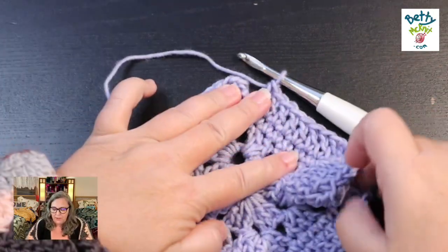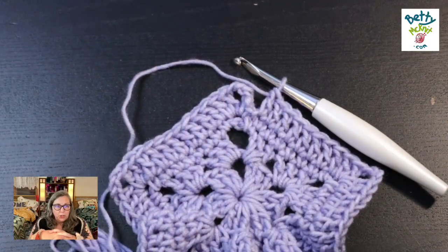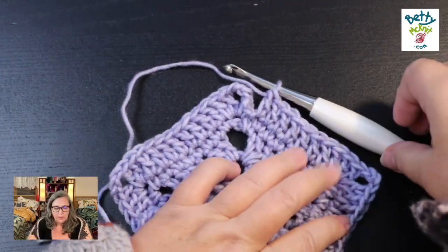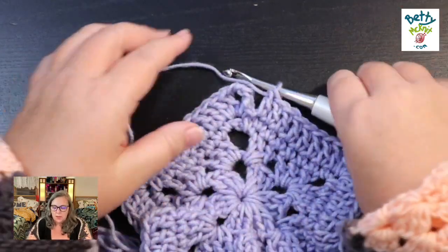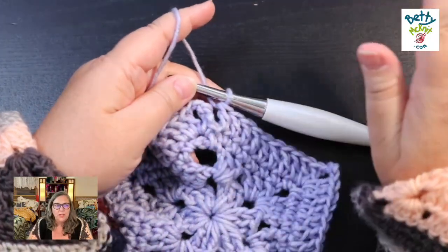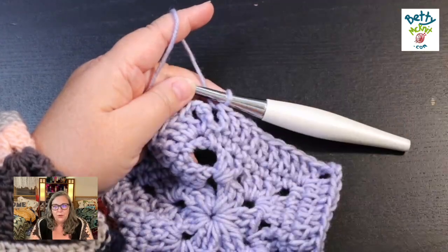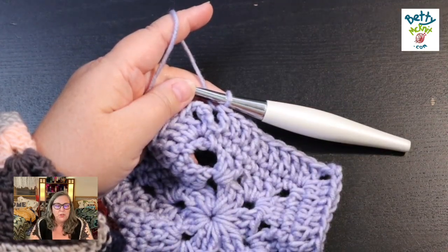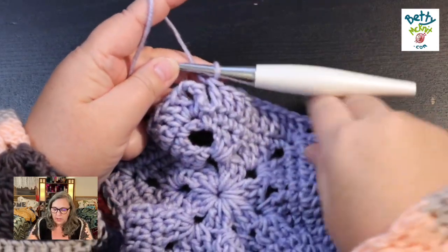I also have some charts and things to help you measure and figure out how big to make the different pieces. But they have complete size charts on their site. So you can just go over there and get the measurements from their site and then bring them back to the pattern and work accordingly.